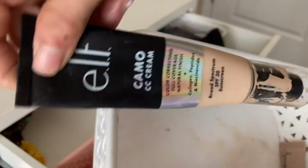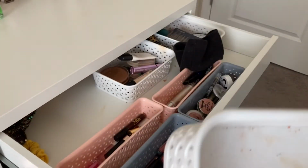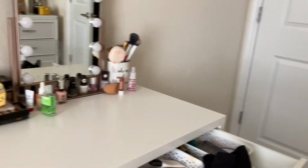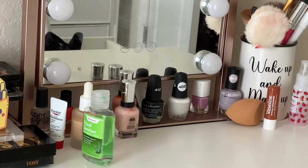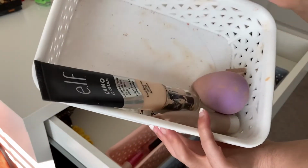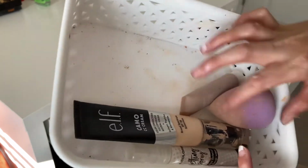Then we have this e.l.f. makeup foundation thing. This is not actually my color, and the one you saw with the white top is my actual shade. And then I have this thing for the eyes, and another thing for the eyes. So it's just random stuff in here.